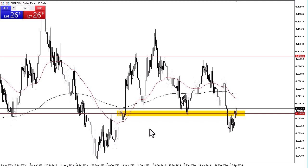I suspect that's the longer term trajectory of this pair for the year, but in the short term, I still think that it's going to be difficult to grind a lot higher, but am willing to flip the bias if we can break above the 200-day EMA.